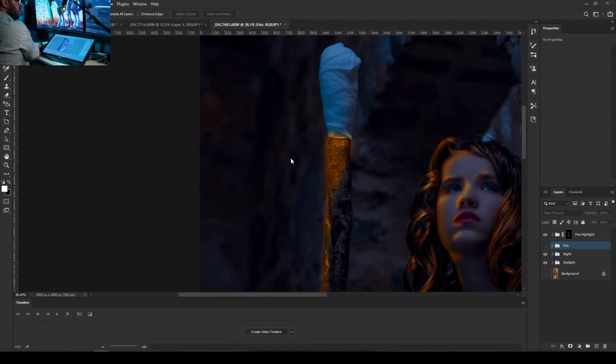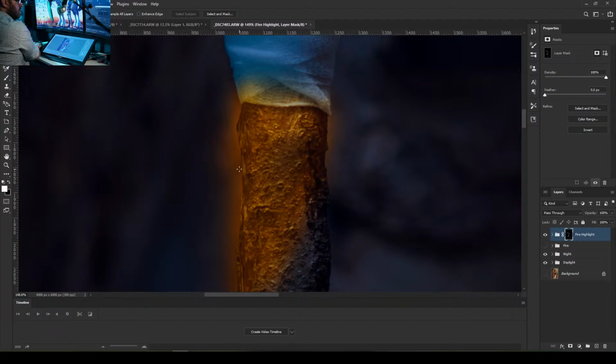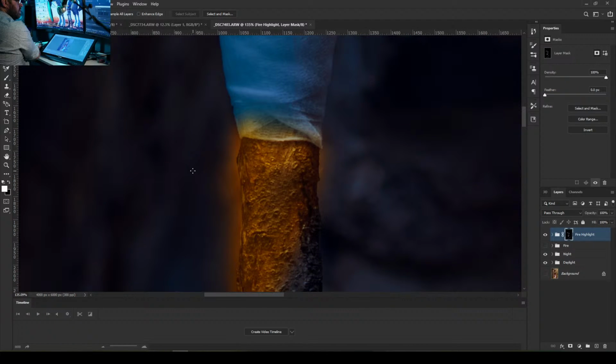So I'm working on a Huion pen tablet. I've set up the fire layer here. We've got black for our inverse mask. So I'm just going to go ahead and get white for our reverse color, and that's just going to add the mask around where we're not going to want the mask. So that's not what I want there. This is what I want.